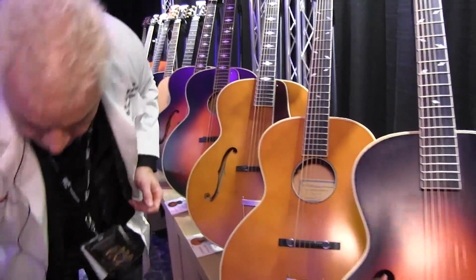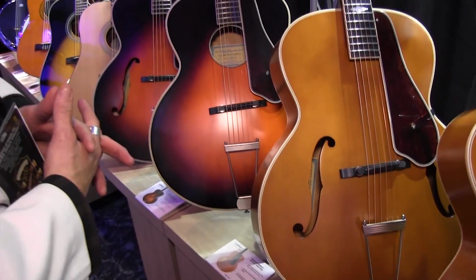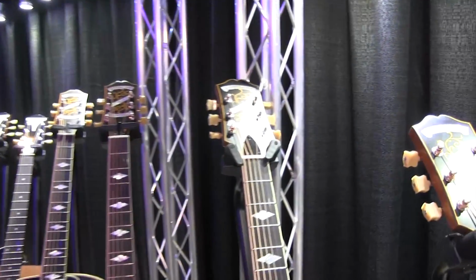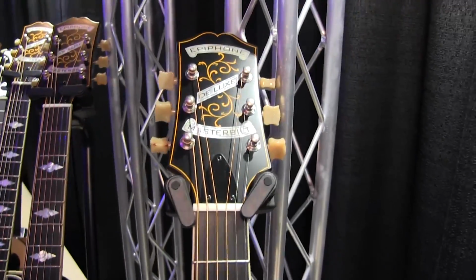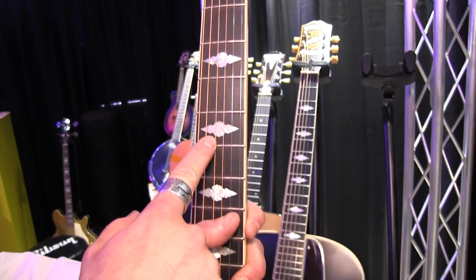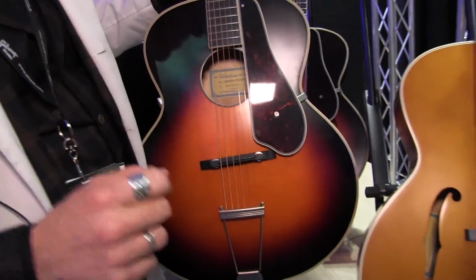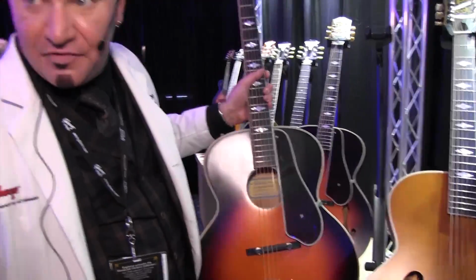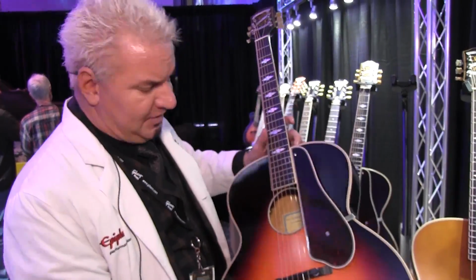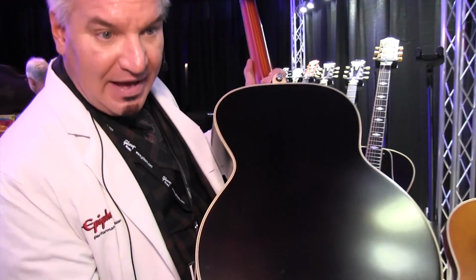Now we move to what I call Papa Bear, the big boy. It's jumbo size, 17-inch wide Masterbilt Century Deluxe models. This is the Masterbilt Century Deluxe, round hole in parentheses. You can see it has the notched diamond inlay. It comes with its pick guard mounted. Now, the Zenith and the Olympic both come with respective pick guards, but they're not mounted. They're on the side. You can put them on if you want to or not. But the Deluxe, he's already wearing his tie. There it is. But you can take it off if you want to. And again, flame maple back and sides.